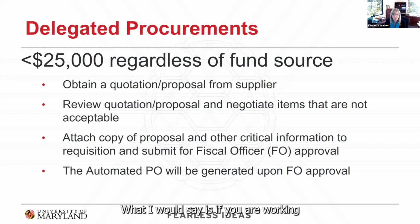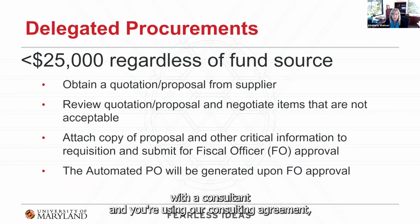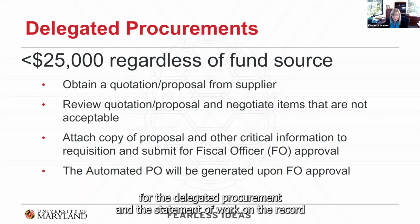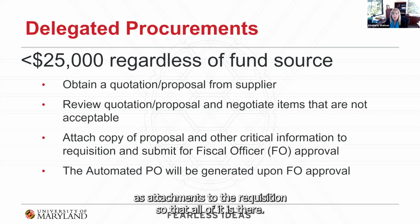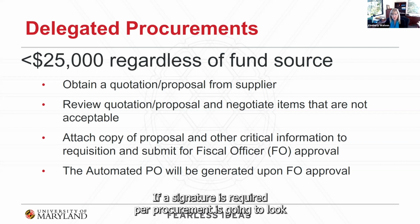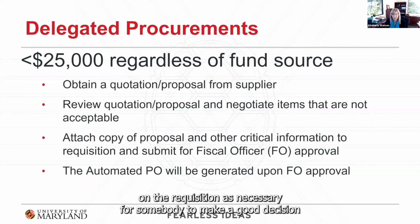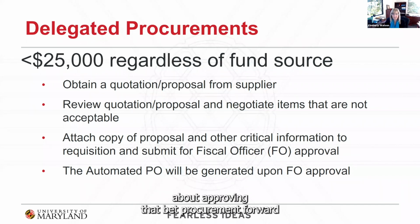What I would say is if you are working with a consultant and you're using our consulting agreement, I would include both the consulting agreement for the delegated procurement and the statement of work as attachments to the requisition so that all of it is there. If a signature is required, procurement is going to look to that requisition to find the documentation for anything that requires a signature from procurement. I would include as much information and as much additional documentation on the requisition as necessary for somebody to make a good decision about approving that procurement forward.